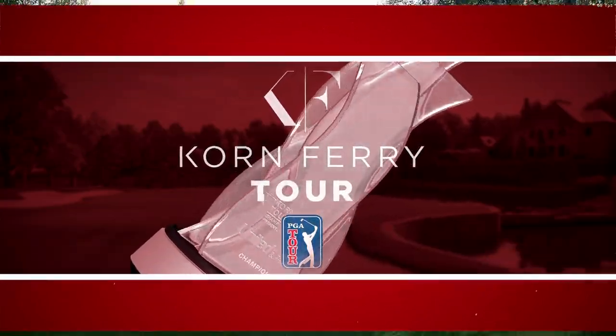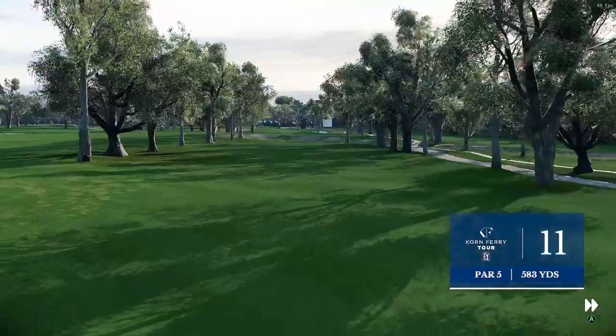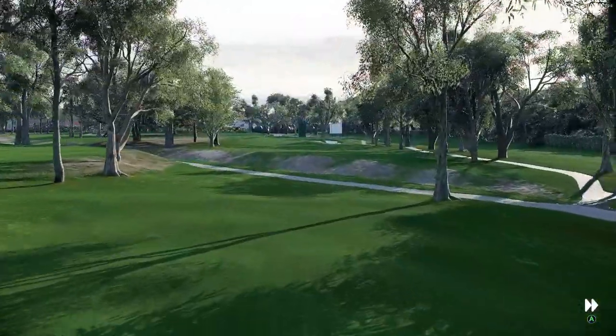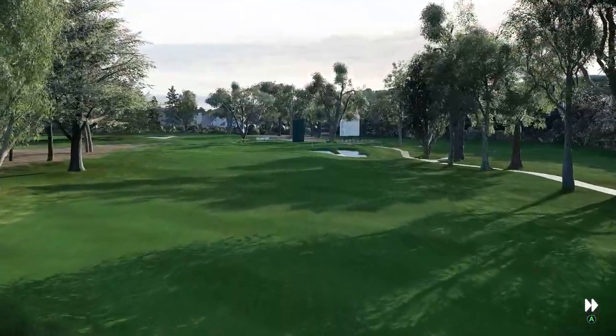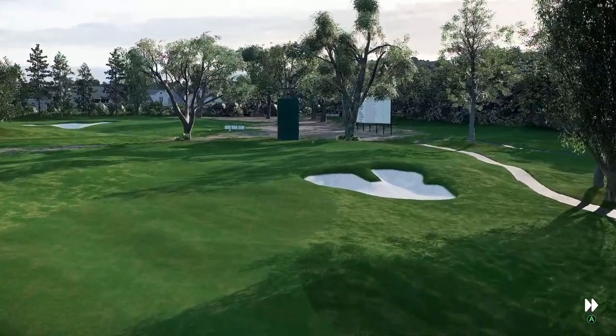Again, here's a hole where you know instantly you're at Riviera. 583-yard 11th. It's the second par 5 on the course, but you look at those eucalyptus trees lining both sides of the fairway. That's Riviera. And then the grass barranca, which is a couple of hundred yards from the green. You have to factor that in on your second shot. Terrific hole.